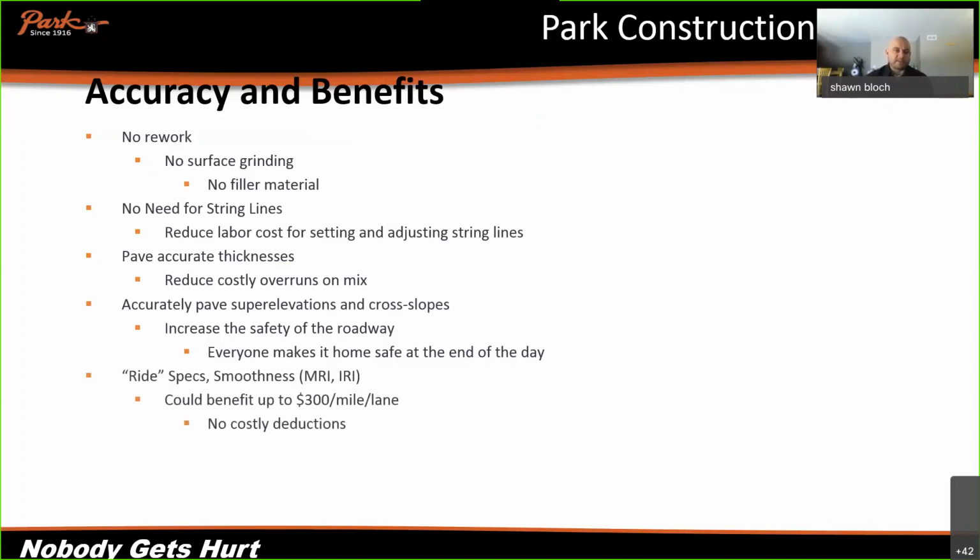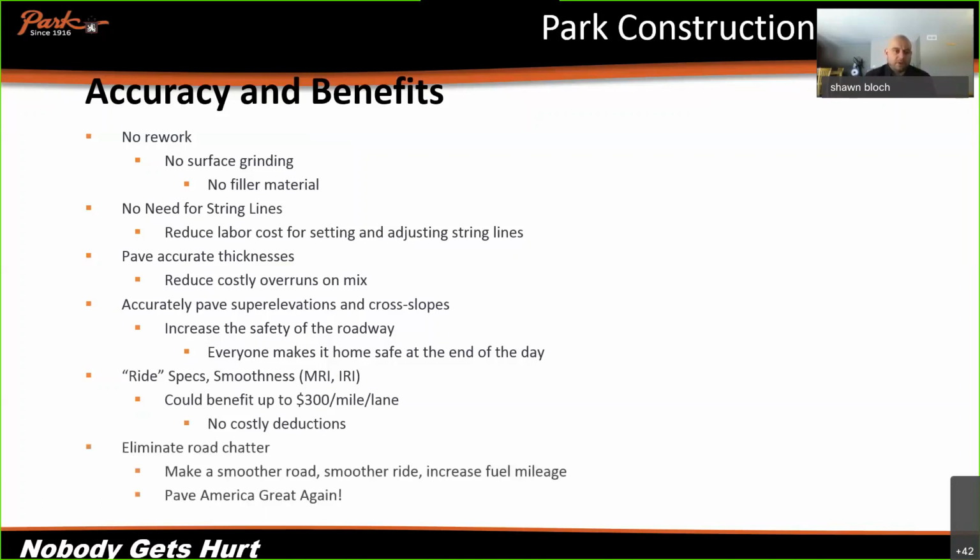Ride specs, different states have ride specs. These could benefit up to $300 per mile per lane and not have any type of deductions that you have to pay back to the state. You can eliminate road chatter, make a smoother road, smoother ride, increase fuel mileage, pave America great again.